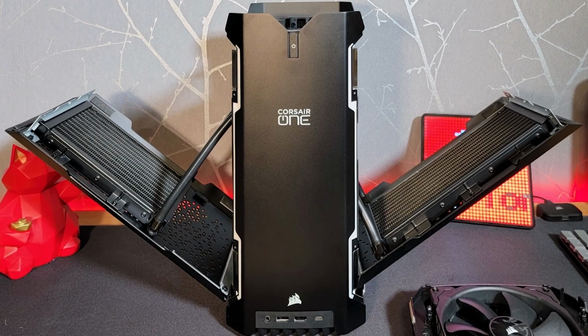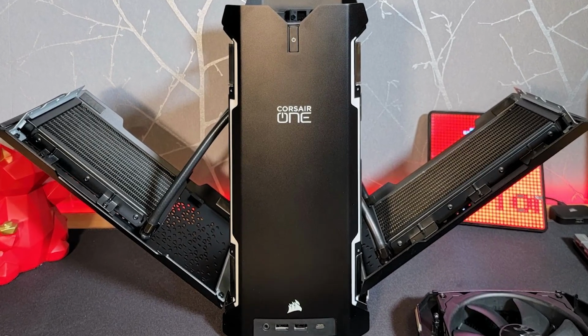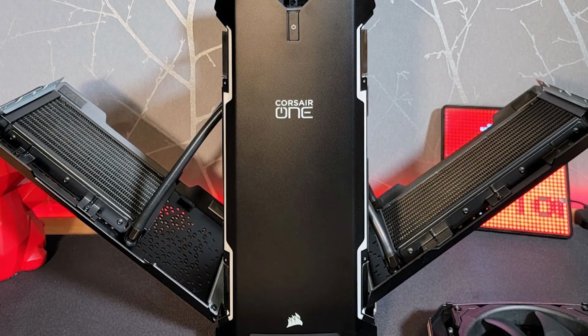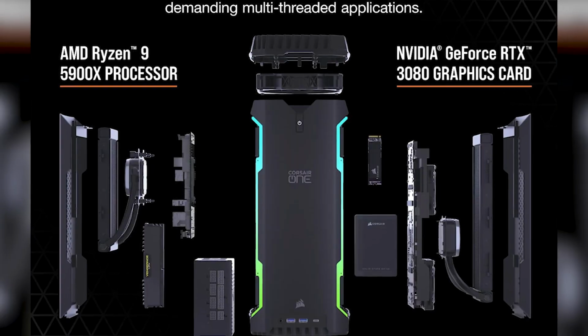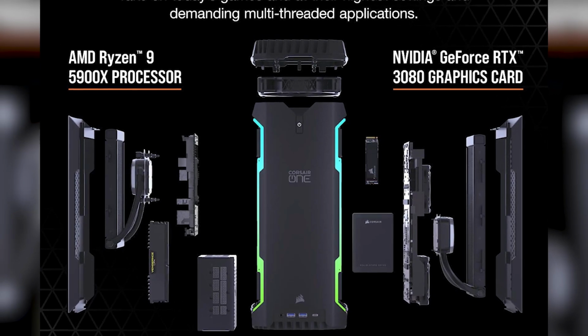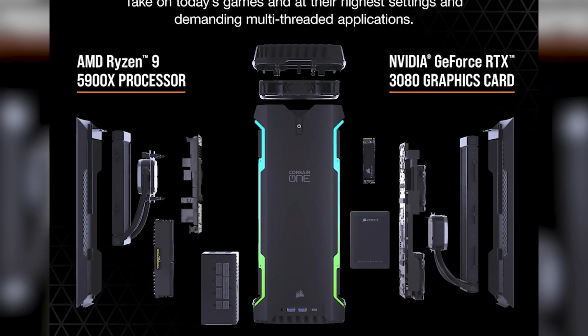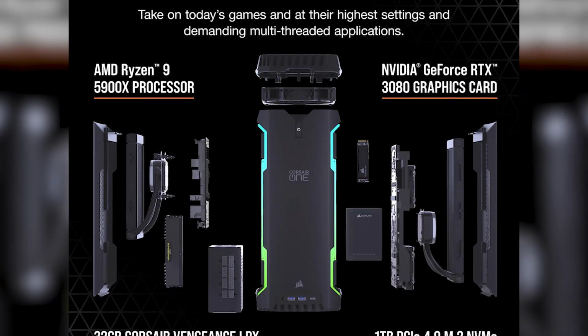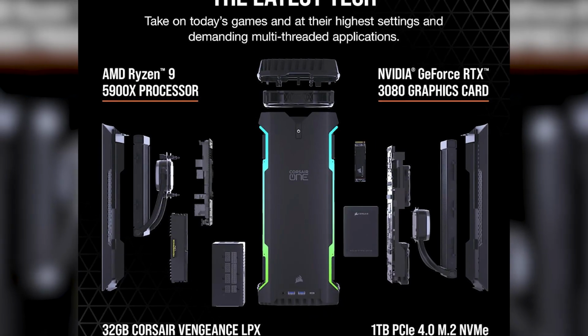Number 6. CORSAIR ONE A200. The CORSAIR ONE A200 stylish and small 12-liter enclosure houses all the quality of a full-size AMD gaming desktop. It has 32GB of Vengeance LPX DDR4 RAM, a 12-core AMD Ryzen 9 5900X processor, and an NVIDIA GeForce RTX 3080 graphics.